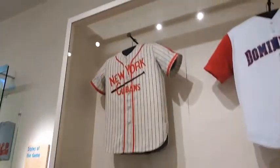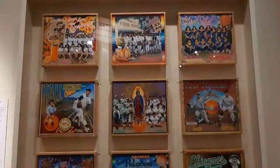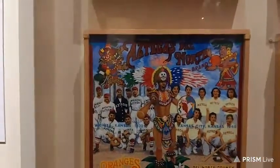Barton's orchid collection. Play ball. They're playing music, so I have to be careful. Oh my gosh. Albert H. Small Documents Gallery. But right now it's the Latino baseball. Like they have Mother Mary and the... Isn't that awesome? That's putting your beliefs before everything. Look at this one though. That's beautiful. Aztecas del Norte brand.